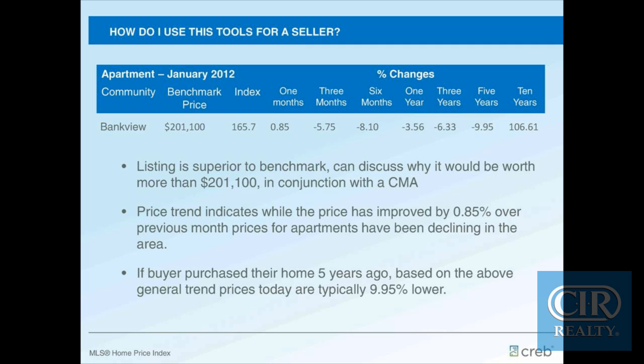So that's great to know overall, so that you can better educate your client on probably pricing aggressively. Hopefully they've stabilized now because they're moving down less, or they're starting to stabilize. But overall, it looks like the general trend is that prices are still moving down. So again, if the buyer purchased their home 5 years ago, based on the above pricing trends, today the prices are generally, for that type of home, about 9.95% lower. So if they happen to have bought it back in 2007, you can rest assured that they're probably not going to get their money back out of it.